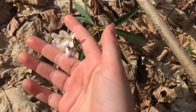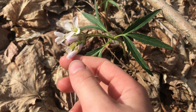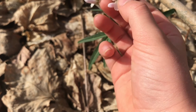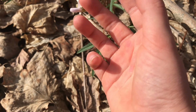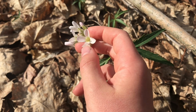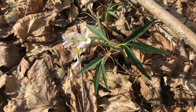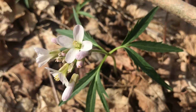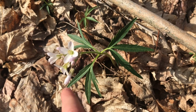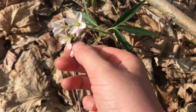What's it called again, Mommy? A cut-leaved toothwort. It has yellow at the end of the stamens, and it has four petals, and it doesn't have any pink on it. Good job. They look very similar, though, don't they? They're both beautiful. Are they related? That's a good question. Do you think they are? Let's find out.